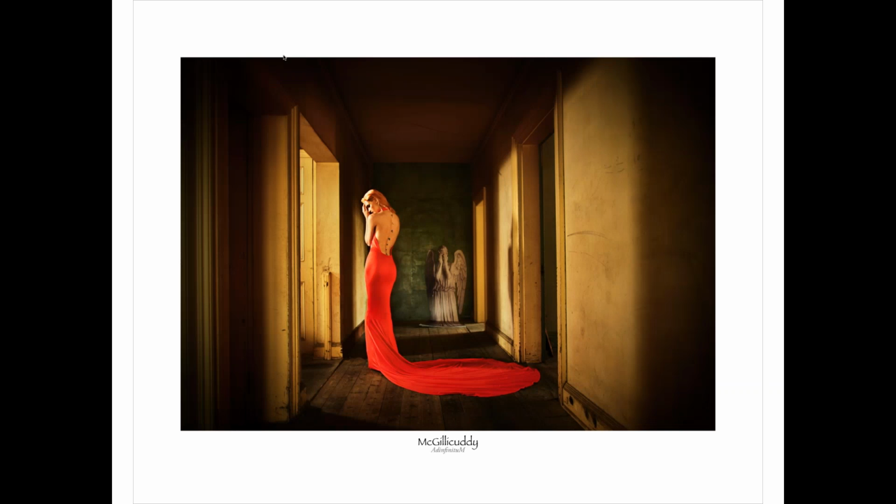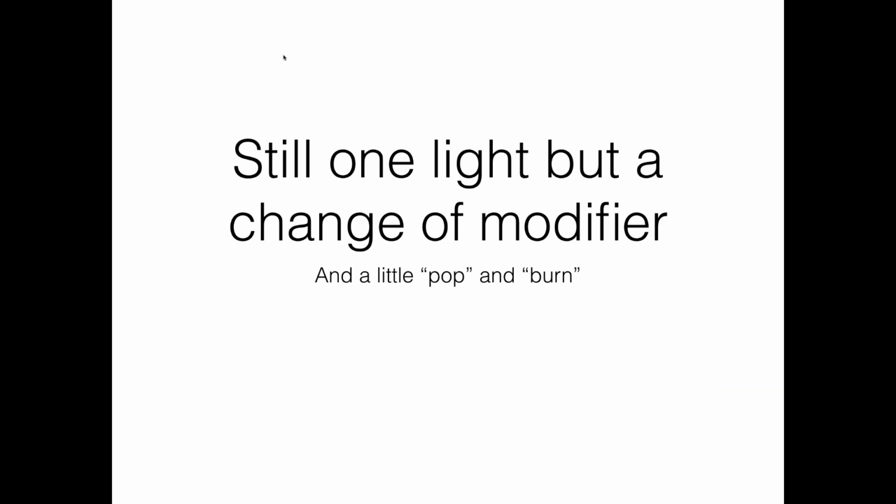Now, if we move on to our next image, the correlation is quite true. There's not much difference whatsoever between this and the previous. And you might say, yes, there is. They look totally different. All the contrast has gone. It's much softer. It's much more gentle. The point is, though, it's still one light, but we've changed the modifier and we've added a little bit of pop and burn, but I'll explain that in a moment.